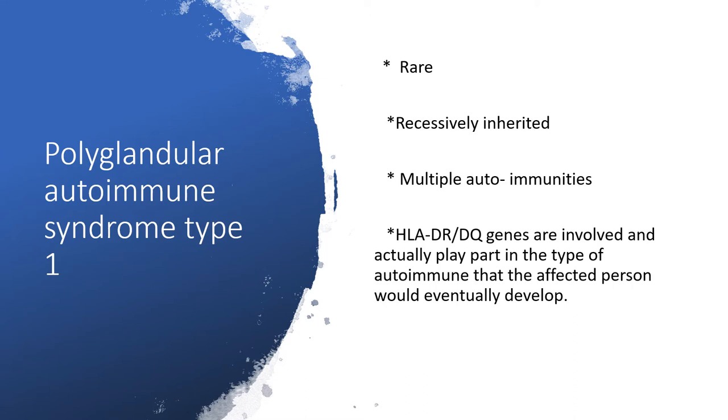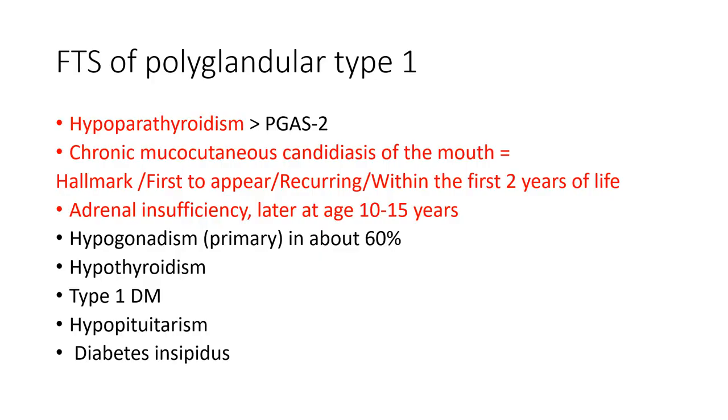There's likelihood of multiple autoimmunities, associated with the HLA DR and DQ genes that are involved and actually play a part in the type of autoimmune disease that affects a person who eventually develops it. The features of polyglandular type 1 are essentially that there'll be more hypoparathyroidism than you are going to find in type 2.